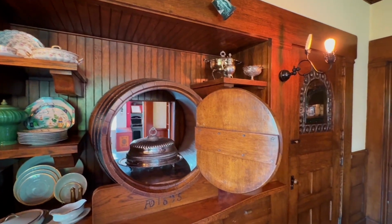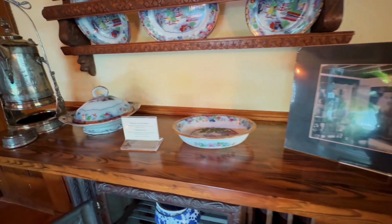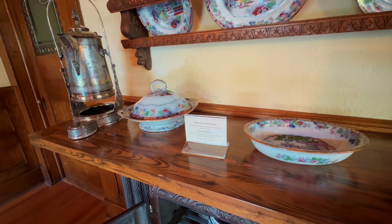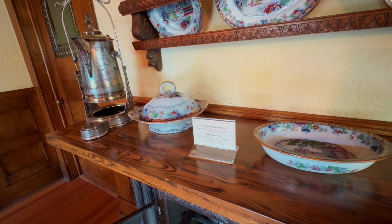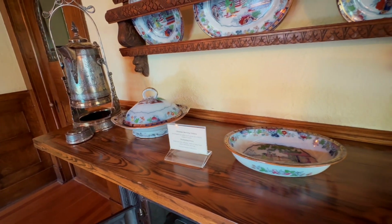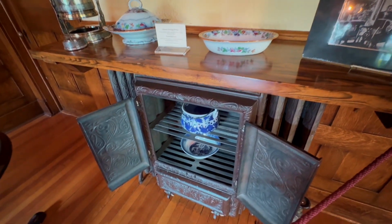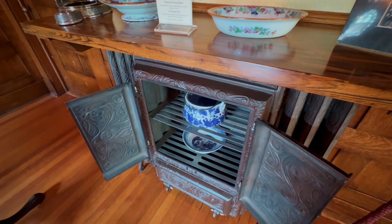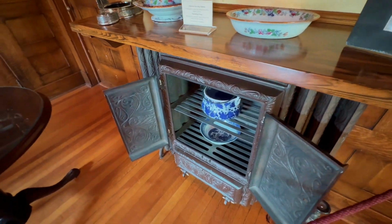Oh my goodness. At the home, there are so many historic photos, and then there are these little tags that tell you a bit more about the items that are in here. For example, this one was purchased by Letty and Alicia on a trip to Japan in 1910. It is the Chinese serving dishes. They also have a warming oven below that is directly from the Conrad family collection. And this was built into a radiator, and it was used to keep food warm between servings.